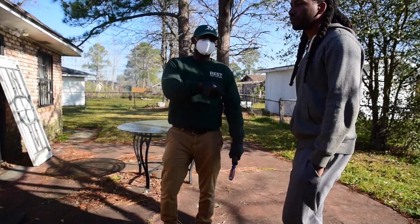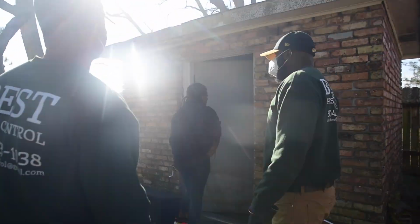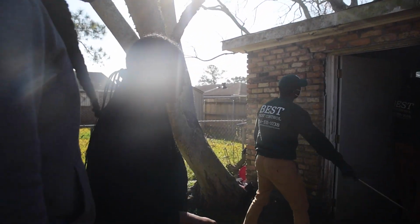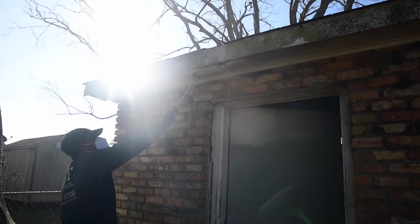We're going to take a look at this as well, being detached. Okay. So just looking at it, we see the majority of the slab around this is invisible, and then we have some past signs of termites here in this area.